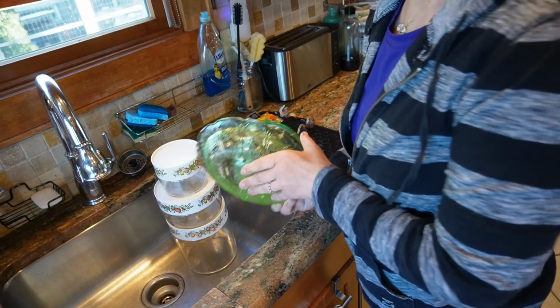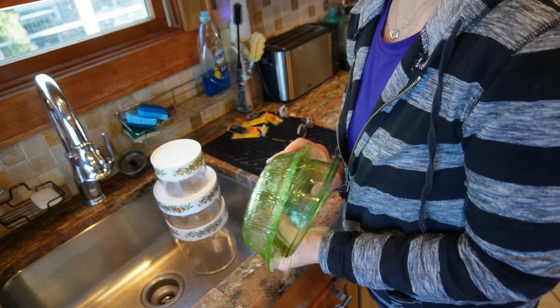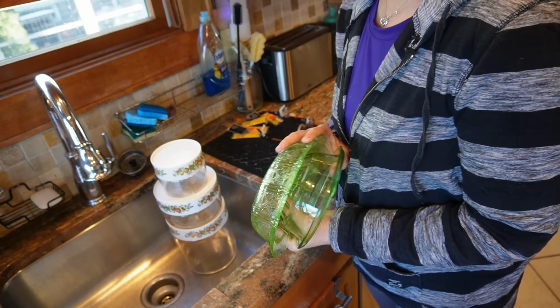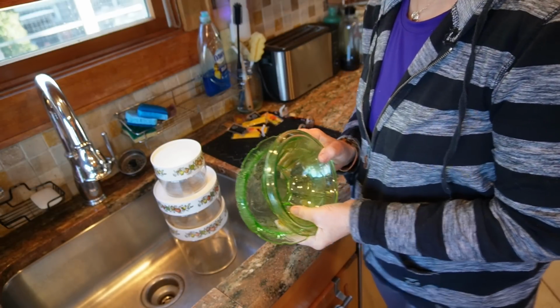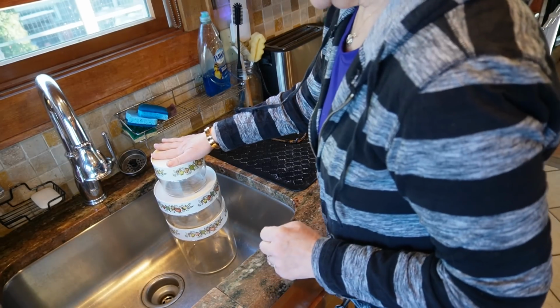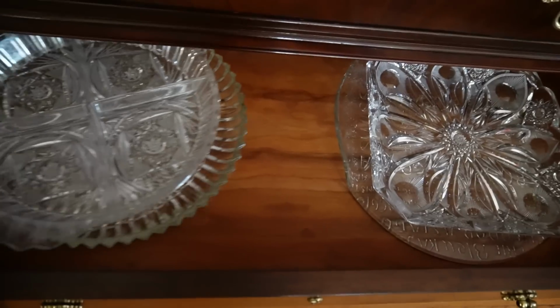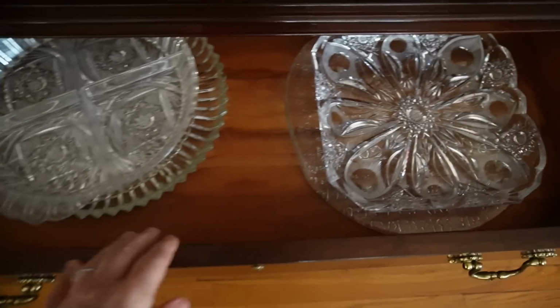These two, I'm not attached to them. I have so many of that style of uranium glass stuff. They're gonna go to the donate. And these just need to be washed. So that's perfect. I can keep all my platters in one drawer.